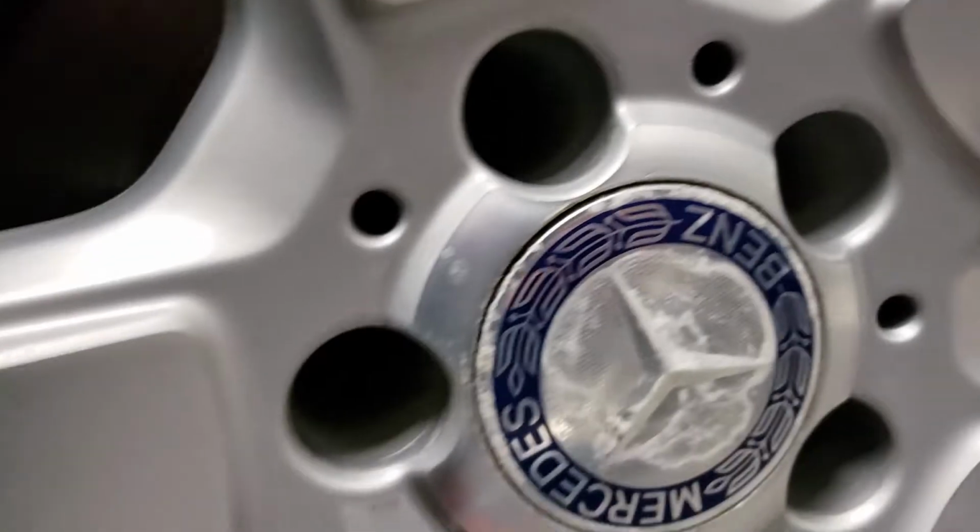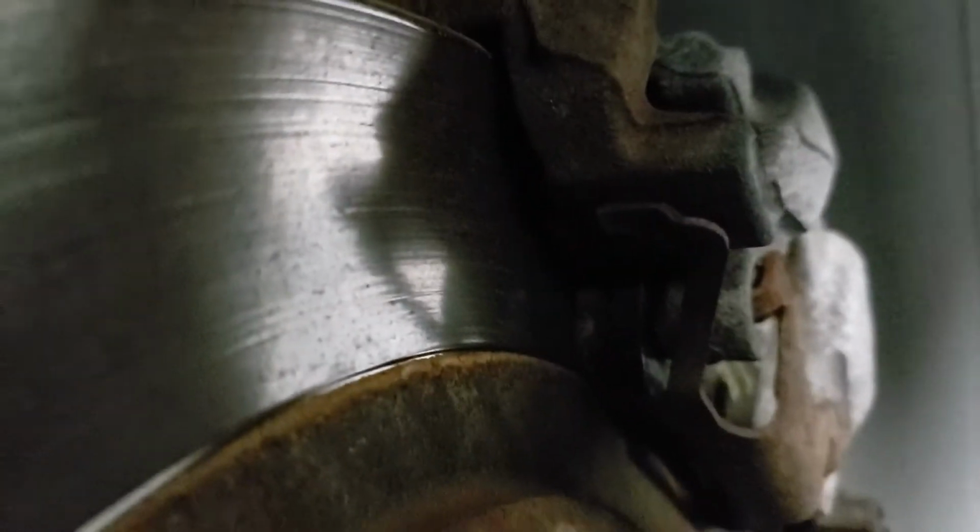A couple little marks on this rim, nothing too big. A little corrosion there and a little corrosion on the cap, but for the most part it looks pretty good. Rear brakes are similar to the other side. Bit of a lip on that rotor and a little low on that pad. But for the most part, they look fine and operational.